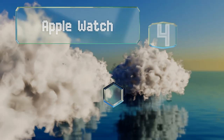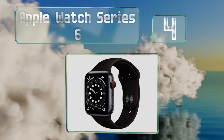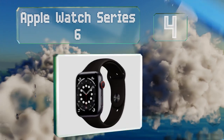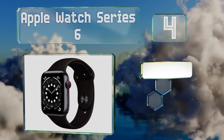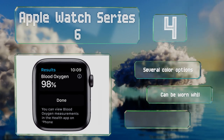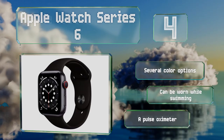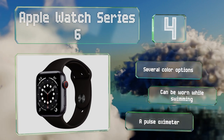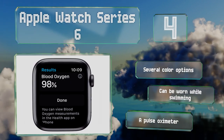At number 4, the Apple Watch Series 6 is arguably the most capable smartwatch on the market currently and offers seamless connectivity with your phone and a smooth operation that makes it almost effortless to use. Its fitness tracking capabilities are excellent. There are several color options and it can be worn while swimming. It includes a pulse oximeter.